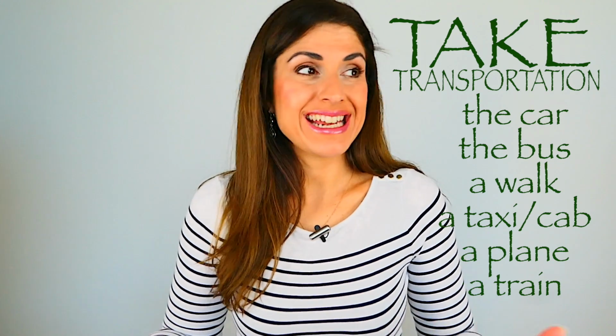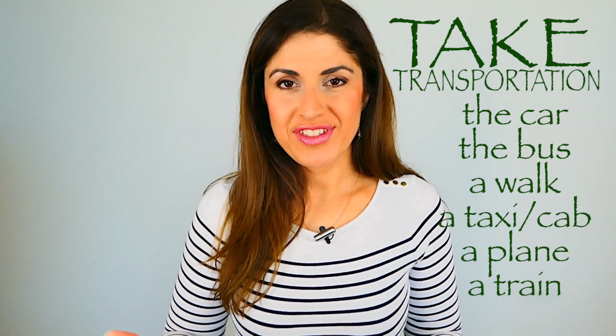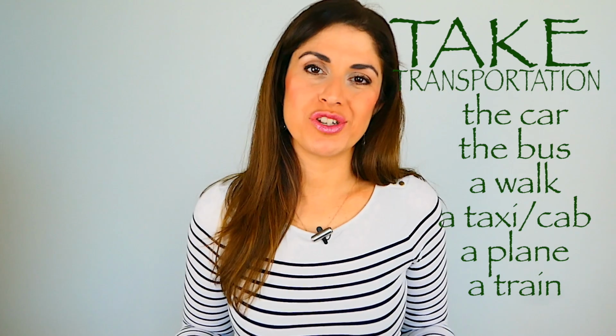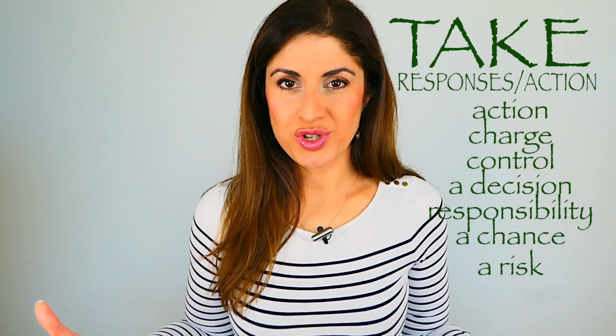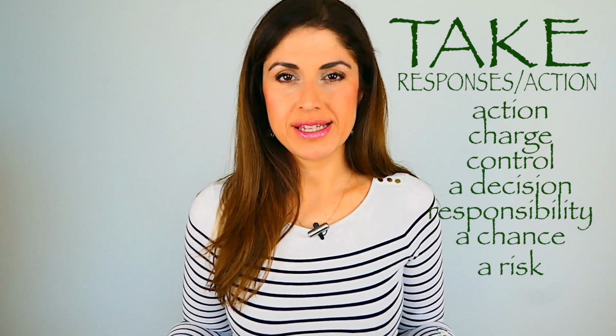You can take a plane, take the train. All of these are referring to transportation. You can also use take with responses or action. So take action, take charge. He took charge of the situation. He took control of the situation. You can take a decision, although often I would say that make is more common, but take a decision may be a little bit more formal and used more in business English.